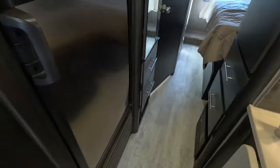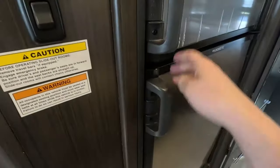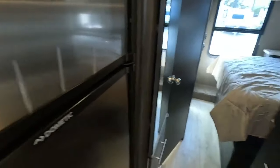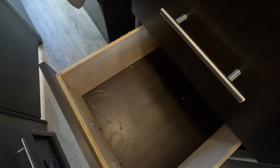And then directly next to the sink, we have your Dometic fridge and freezer. Plenty of space for all your perishable items. You have some overhead storage above it as well. So coming from your fridge, you have some pantry space here with pull-out drawers directly below it.